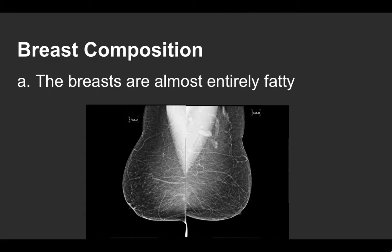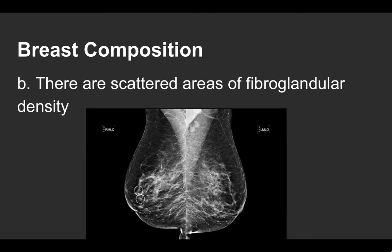They first comment on breast composition, which can range from almost entirely fatty to extremely dense. So here we see that the breasts are almost entirely fatty, so it's on the lower end of the spectrum. And we talk about density because it's important, because it can obscure small masses and it lowers the sensitivity of mammography. So here there are scattered areas of fibroglandular density.